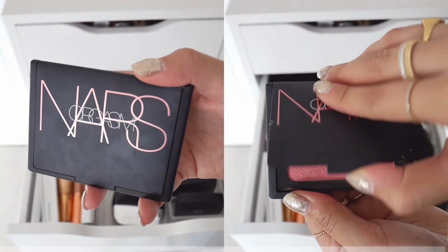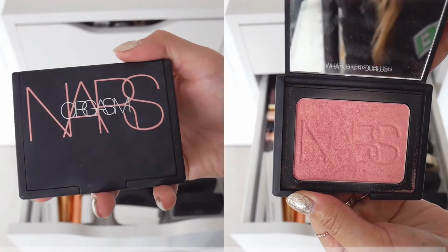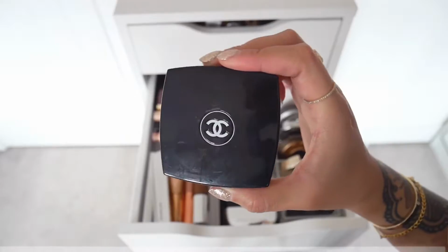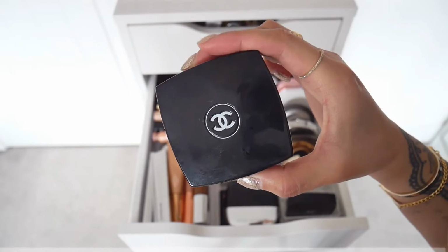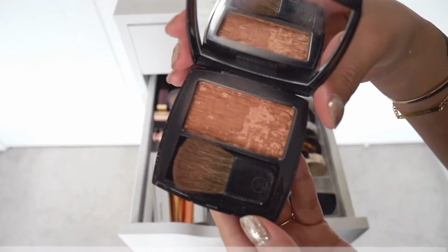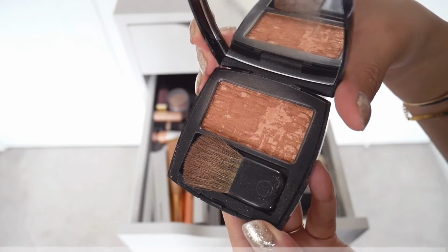My favourite blusher has to be the NARS Orgasm Blusher. It is the perfect pop of pink that suits every single skin tone. Another blusher that I use quite a lot is this one from Chanel. It is really beautiful and it's such a perfect shade of a deep rose.